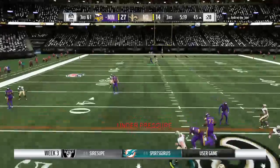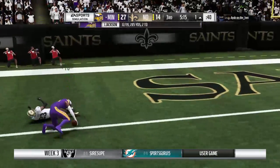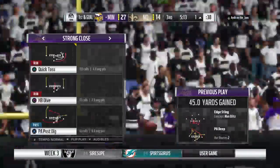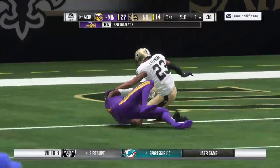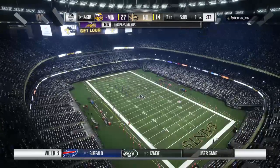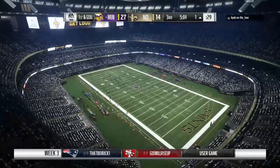Steps away to his left. Going deep for Dick. And this is caught inside the 5. They're able to convert on 3rd down, and that sets up a 1st and goal. 3rd and short, and you're just trying to pick up a 1st down. Maybe run the football, throw a little short route. Pretty gutsy maneuver there. They took that thing downtown, and it paid off.